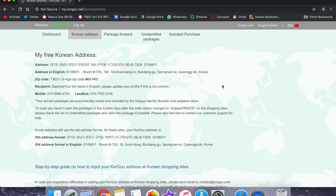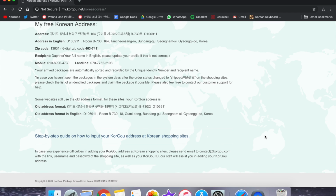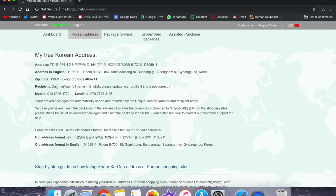It's just your special code number. So I'll just show it. And that in under the current address, I won't go step by step with this because it'll be too much work. But there's a guide on how to input your Korgou address there. Pretty much the same thing. In the address box, you just copy and paste that. Zip code, you just paste that, your mobile number and stuff. And your name, you can't put, like, pretend Daphne something. You can't put your surname if you register with just Daphne because they are not able to identify it properly.